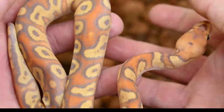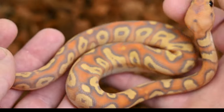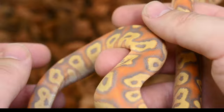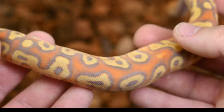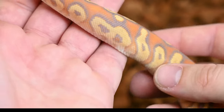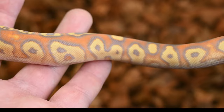When this guy shed yesterday, I just couldn't stop looking at him. Just an unreal looking animal. And this is one of the ones that, to the people that don't think banana clowns age well, I'm sure this will be one to watch out for, because I guarantee you he's just gonna get nicer and nicer as he ages and grows, but yeah.